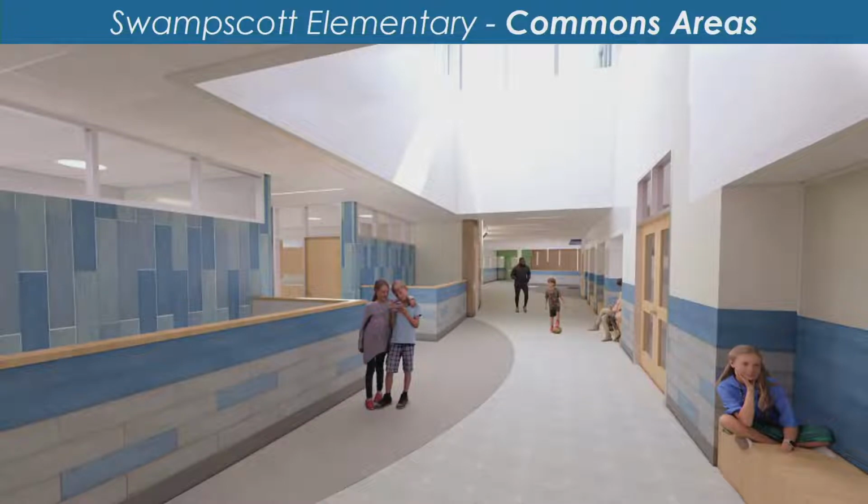If I go up to the third floor, believe it or not, in order to make a building that took up the least amount of space on the site, we put the cafetorium on the first level and the second, and the gymnasium's on top of that, kind of hidden behind the stepping. So when you go to the third floor, we actually put the gymnasium up there.